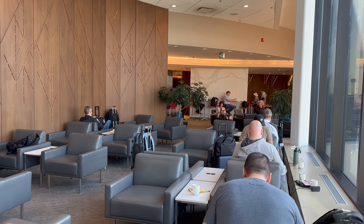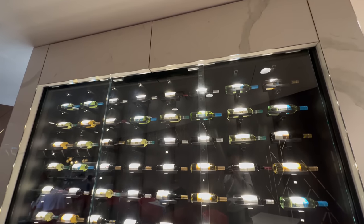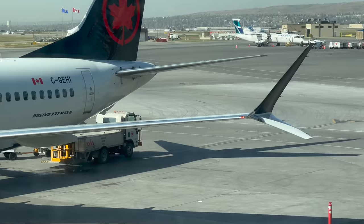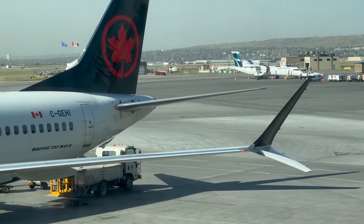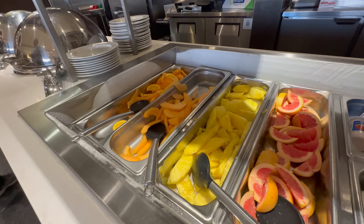This is my second time in an Air Canada lounge. Last time I was at Heathrow Airport. The Maple Leaf Lounges at Calgary and Heathrow have very similar vibes and decor. At the Calgary Lounge, you're directly looking over the domestic side of the tarmac. That's our aircraft to Vancouver, by the way.